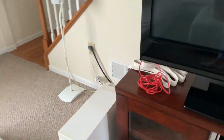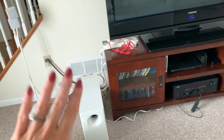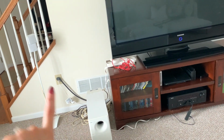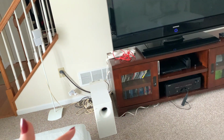And then the last thing is this, I don't know what it's called. I'm sorry for that. But this thing is what everything connects to as far as the speakers and stuff go. This will end up getting pushed up against the wall, and these cords will all get tied up and put behind the TV.